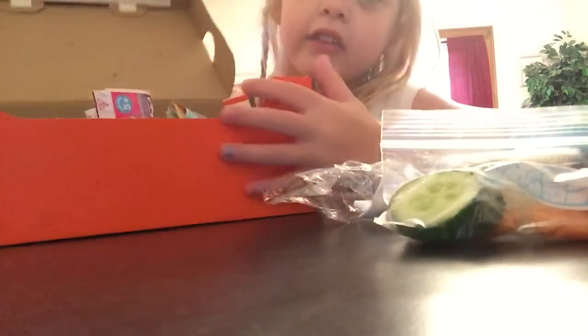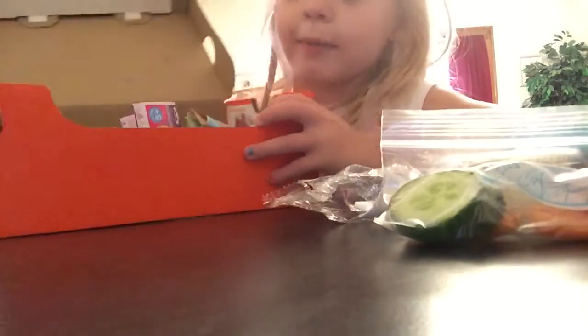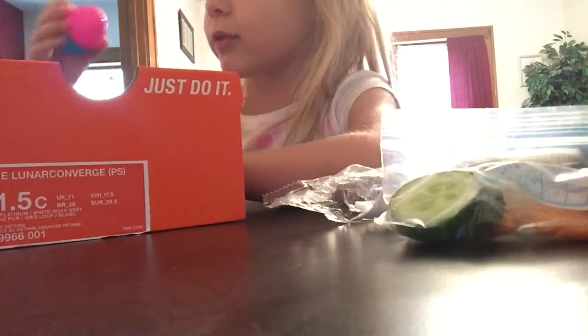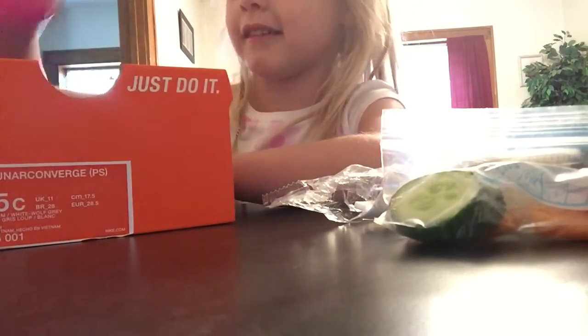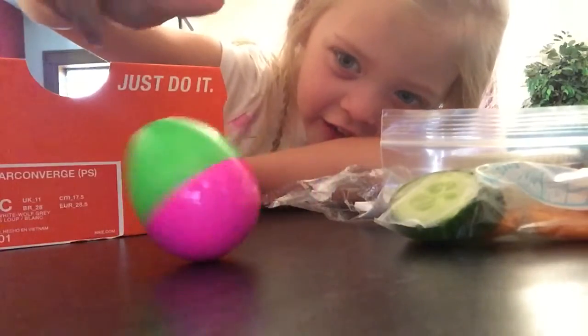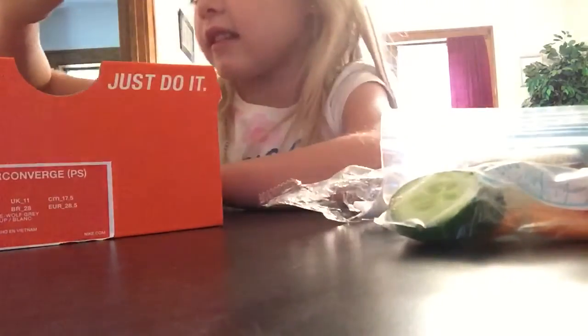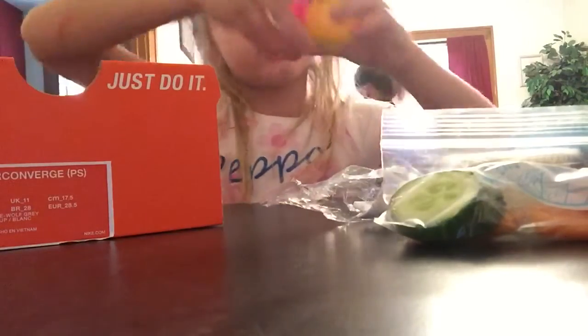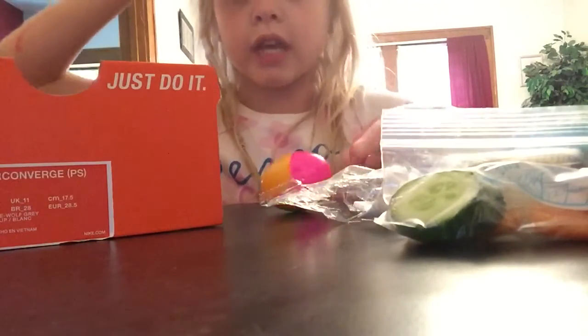And guess what? I got this whole box of Shopkins stuff. Whoa, looks like there's little surprise eggs too. Whoa, looks like there's candy in all these eggs. Whoa. I think those are either jelly beans or Trolls candy.